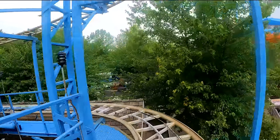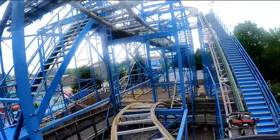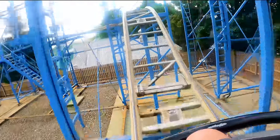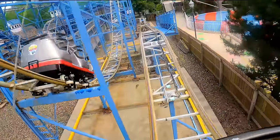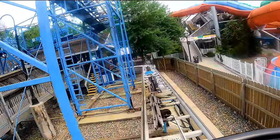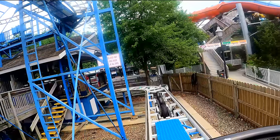Whee! Oh man! Oh, this coaster is nuts! Oh, airtime! Oh, that was my butt and my back! Oh my God! Woo! Who would have ever thought that the Wild Mouse coaster, like, it had me. I've been defeated by the Wild Mouse.